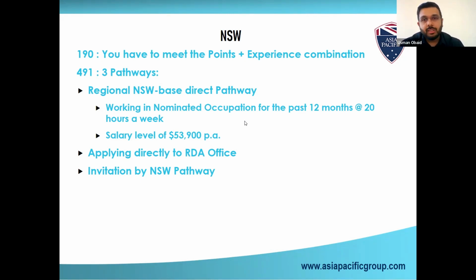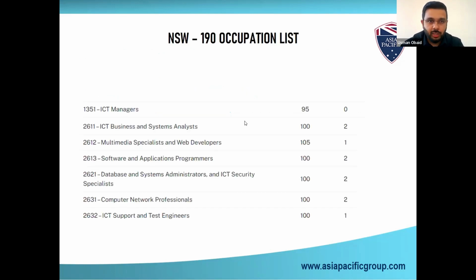The worst part was that some of the invites were duplicated, because the same people got the invite for the 190, then again they got one for the 491. So they did waste a lot of seats, unfortunately, but this is one way of doing it. Okay. Now let's move to the occupation list. This is also important for NSW.